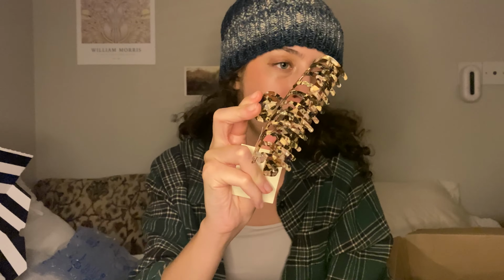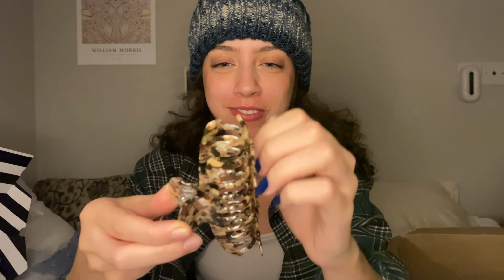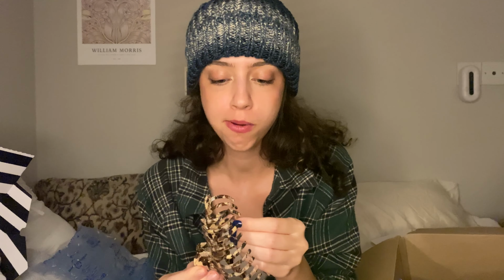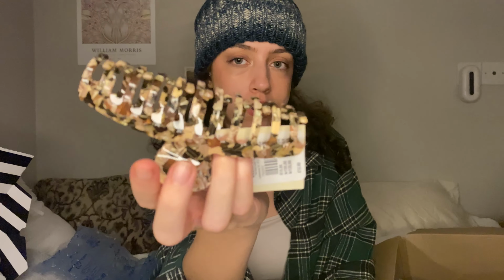I accidentally stole this from her. She left it at my house like last year and I just never gave it back. So now I'm giving her a much prettier, cooler version. It's very decorative. It's so cute. I want it. Hopefully she thinks it's cute too, and she likes it. It's a good neutral colour, so it should go with anything. But yeah, I think it's adorable. What do you guys think? Cute or nah? I hope she likes it as much as I like it.